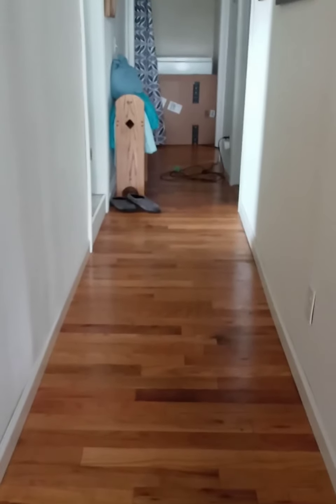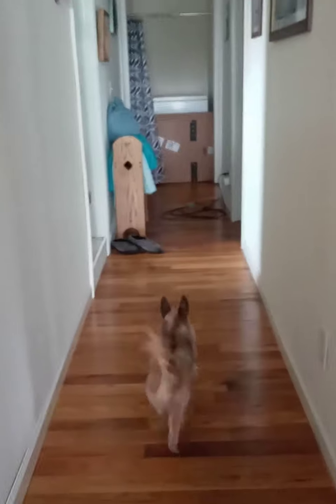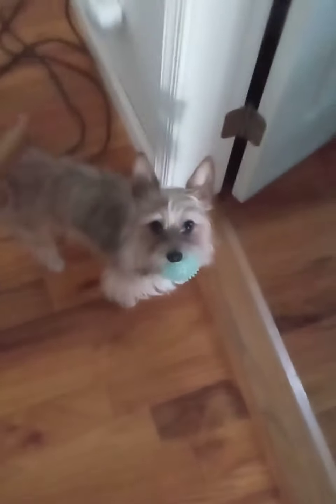Sparky wants me to play with him. Go get it. Go get it. Go get it. Like, Mommy, I am scared of the vacuum cord. Wait, did you get it? You made me come back here anyhow. You goofy.